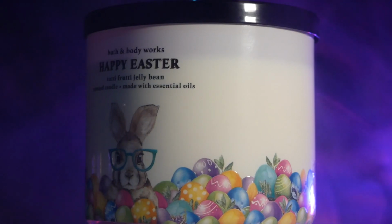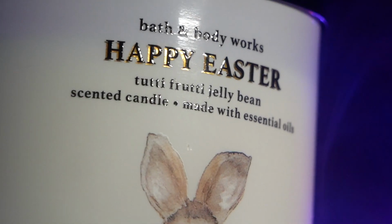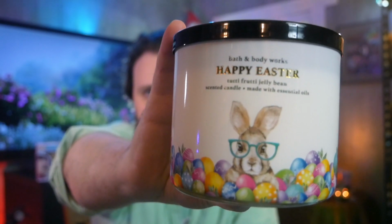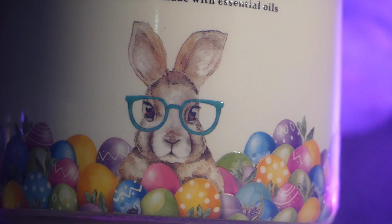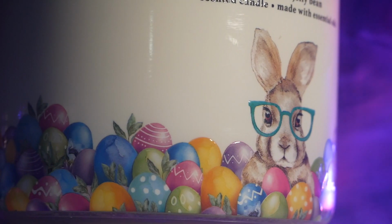On the jar, we have Happy Easter. The name of the fragrance, though, is Tutti Frutti Jelly Bean. All right, so something that's very synonymous with Easter, the holiday of Easter, and just this time of year in general, really, right? Possibly hipster-esque, little fluffy bunny, looks like the Velveteen Rabbit wearing these teal glasses. He's in a big pile of Easter eggs, kind of like the pool of colored balls at McDonald's. But look at his expression. He looks happy, but I think he'd be a little bit more joyous, or maybe he's just concerned because he can't get out of these eggs.